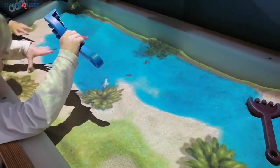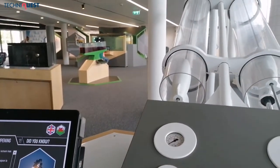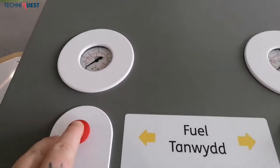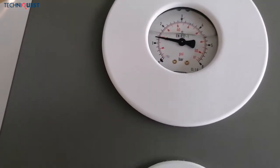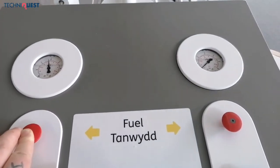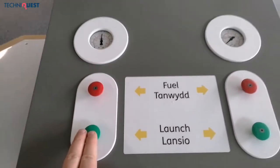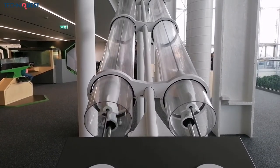Very good. A bit of a rocket launch by here as well. Check this out. Fuel. A bit of fuel in there. Going up. Plenty of fuel in there, I think that should be enough. And then launch. Very good.